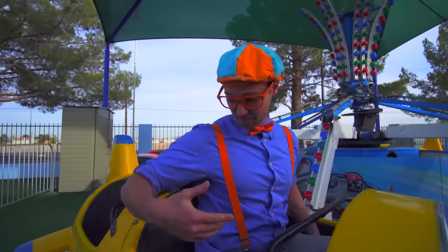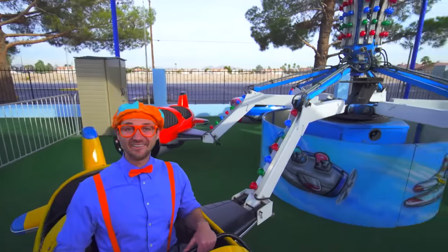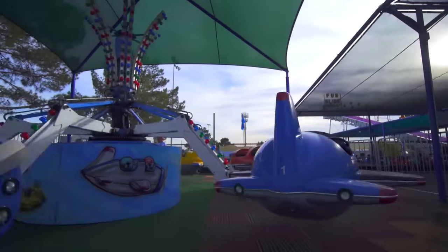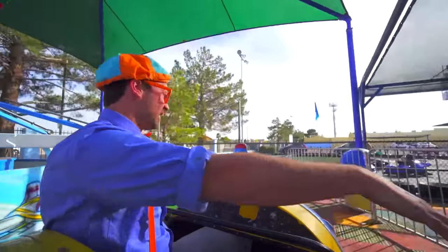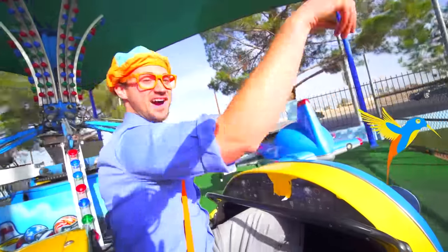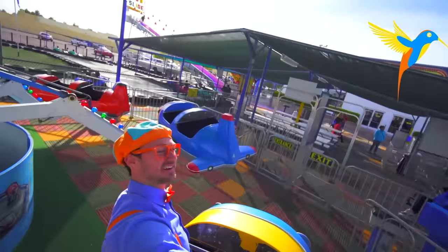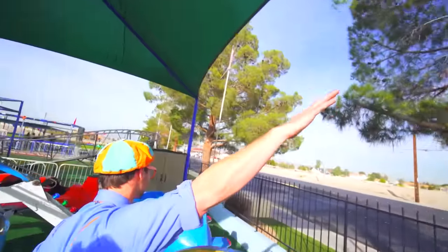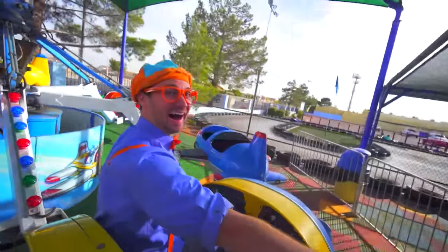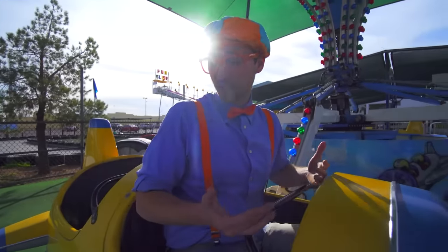Okay, once you're in the airplane, you need to buckle up. But once you're buckled up, you're ready to ride. Like we're flying in the air. Whee! I'm a bird. Go! Go! Go! Wait a second. I'm not a bird. I'm a plane. Riding this airplane ride.